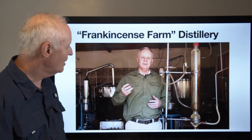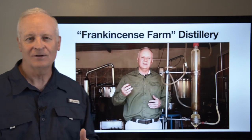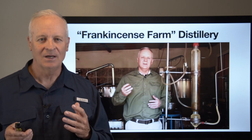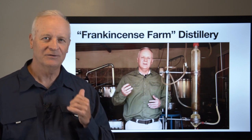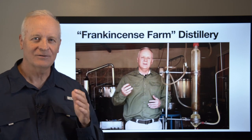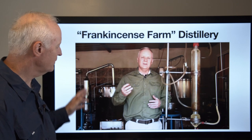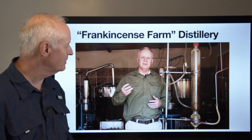So, okay, well, my final goal was to make a farm, a frankincense farm, and a distillery. This distillery that you see back here actually has three stills in it, the same type that I had before with a slightly different condenser.